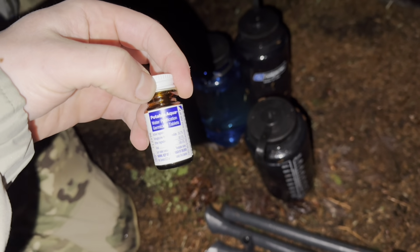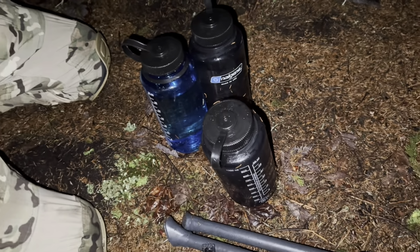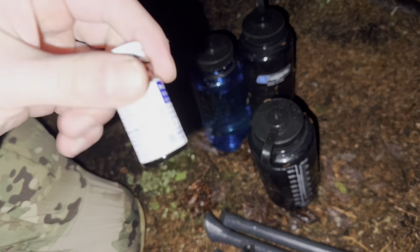We're using these portable Aquamira water purification tablets. We just dropped two into each of our Nalgenes, and now we gotta wait 35 minutes.